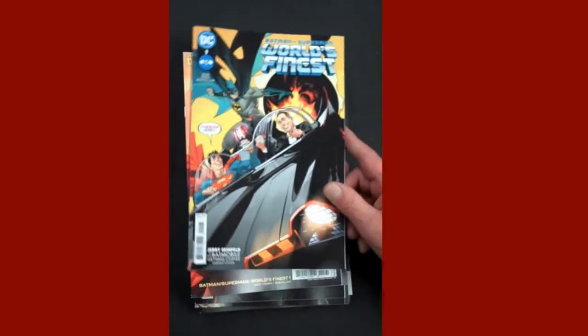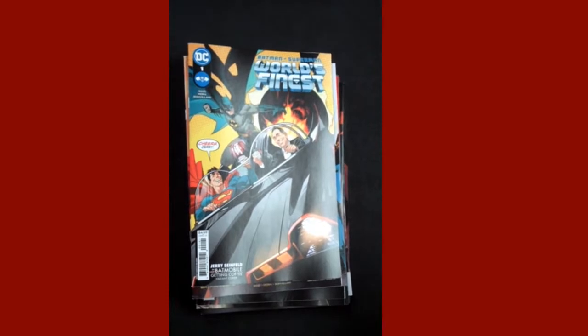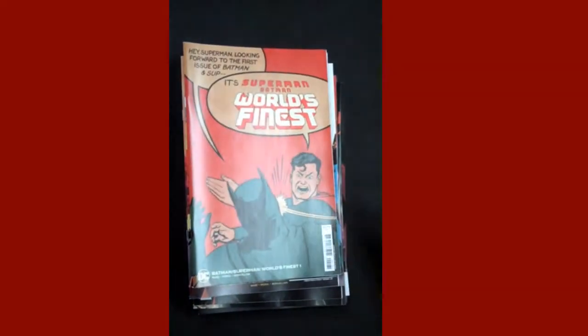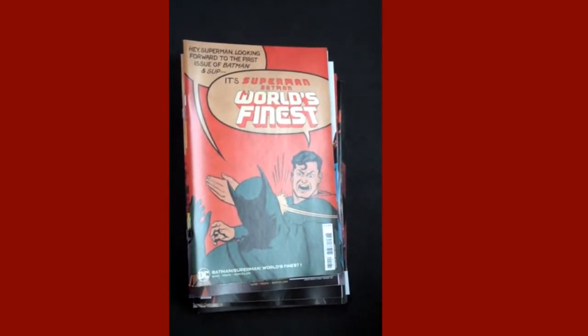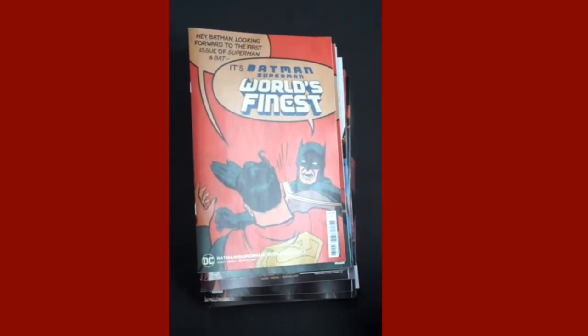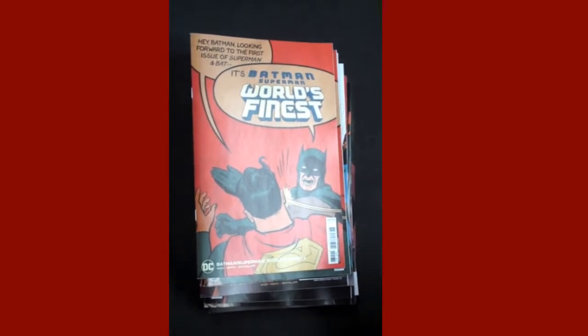Then we have the Jerry Seinfeld in the Batmobile Getting Coffee variant. And then we have the Superman Slapping Batman variant. And then we have Batman Slapping Superman variant. So quite enjoyable, whimsical variants for that.